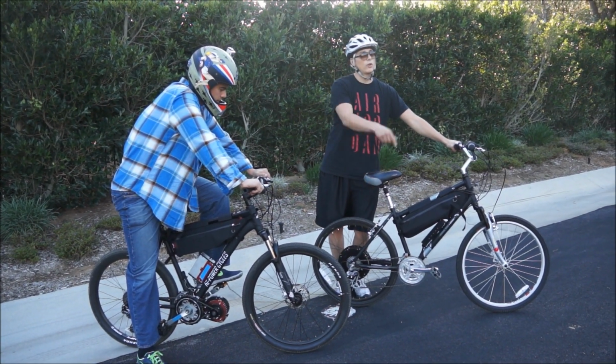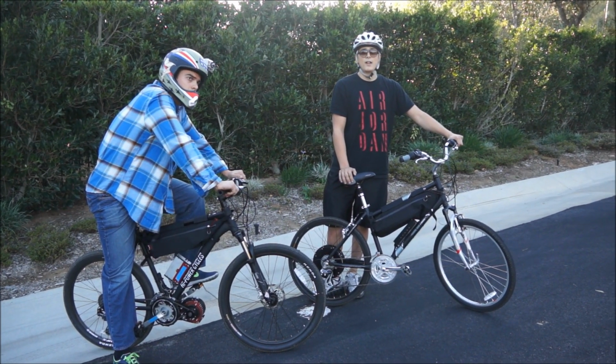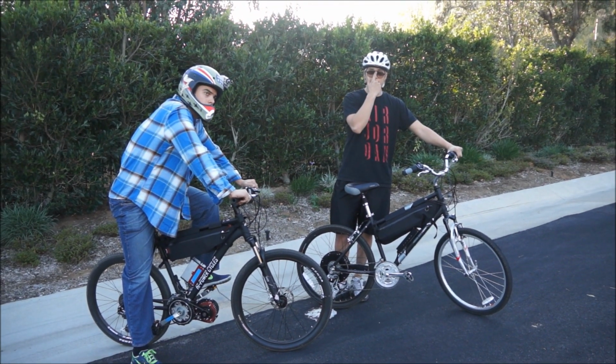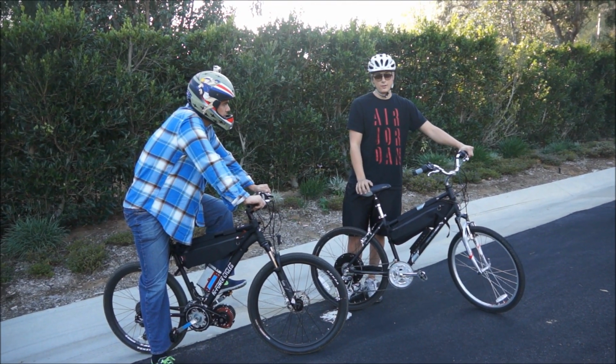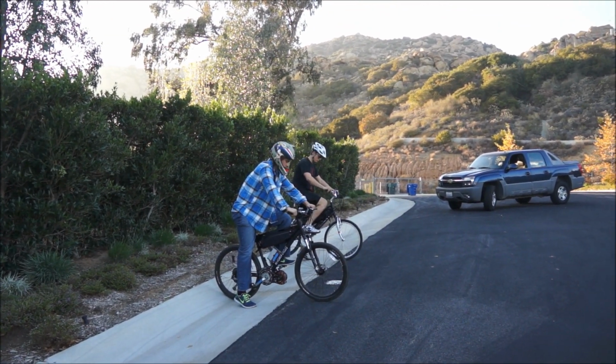So we're gonna just do a hill climb. This is a 30% grade with about a 900 foot elevation climb. And we're just gonna pin these two together and see who can get to the top first. No pedaling. No pedaling. Ready? All right. Three, two, one, go.